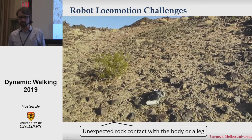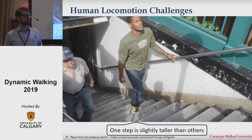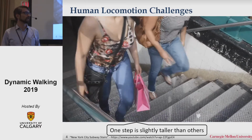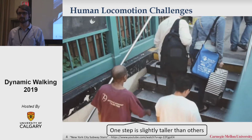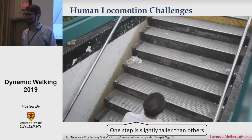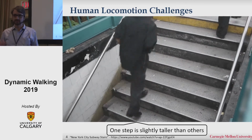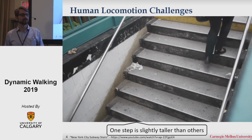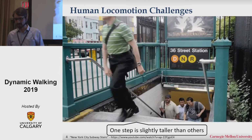This is true for robot locomotion. It's also true for human locomotion. Someone showed this video last year at Dynamic Walking. This is New York City subway stairs, where over time the stairs have settled so that one step in the middle is slightly taller than all of the other ones. And we as humans don't have sub-millimeter laser eyes or whatever, so we don't notice this, and we walk along and we stub our toe on the stair. Almost everyone that comes up the stair trips as they're going.